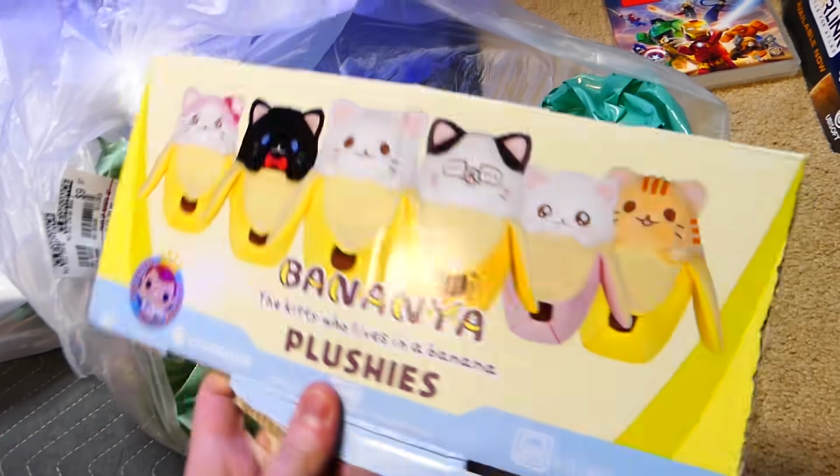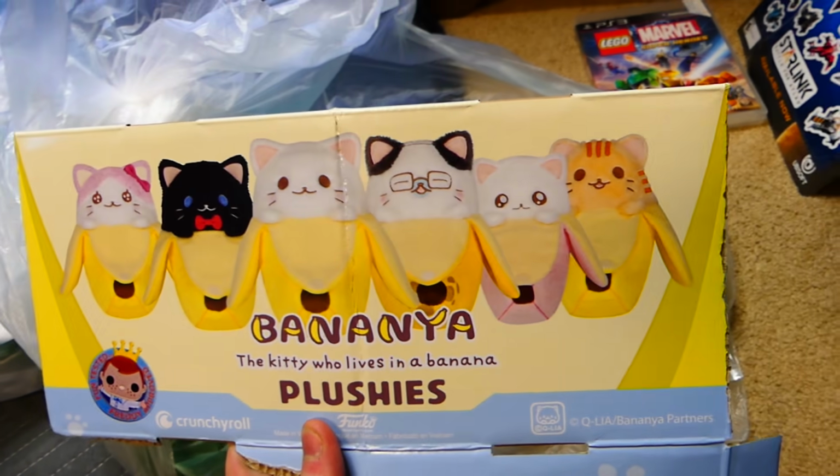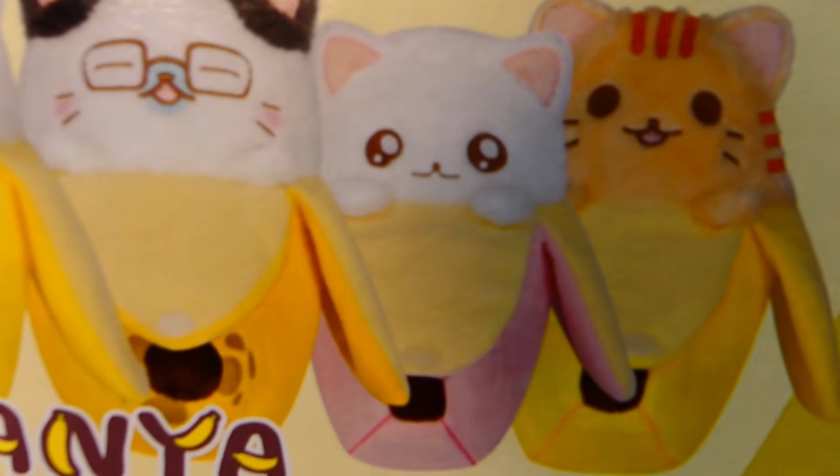Piece of paper. We have another piece of that box. All the plushies you can collect. I think the most adorable one is, I'm really liking that one with the eyeballs.